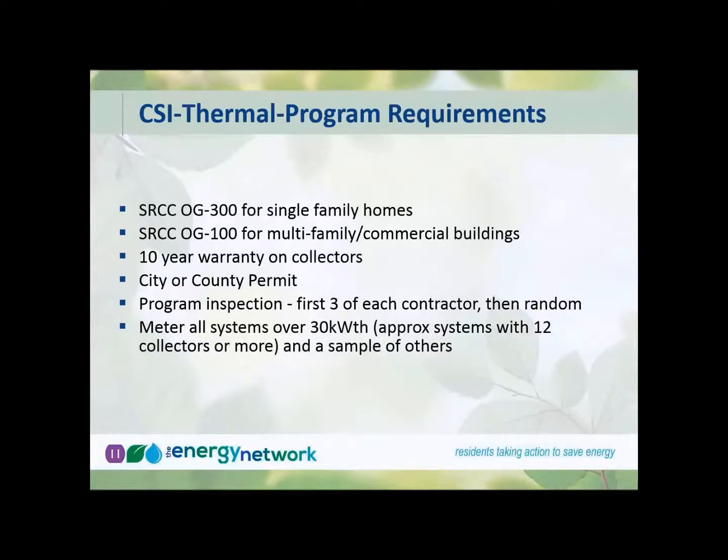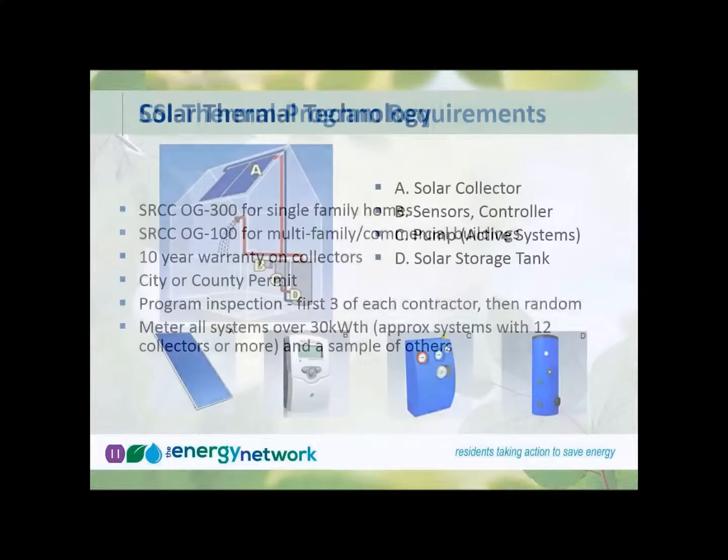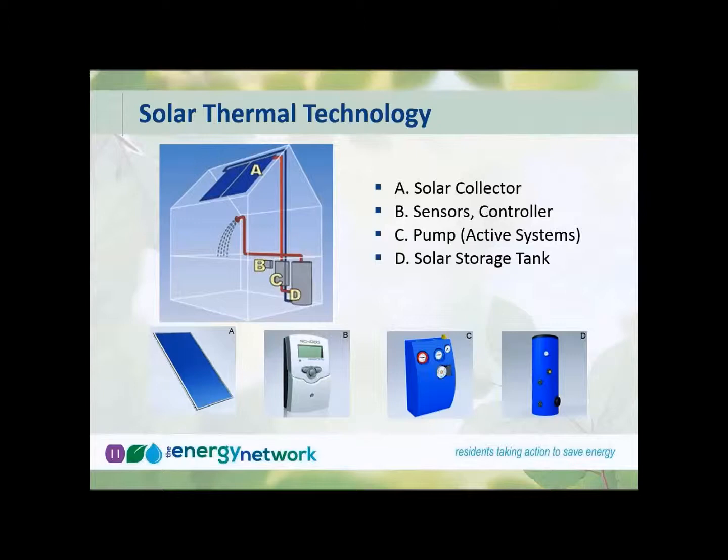Basically, metering is a BTU meter that counts how many calories or BTUs are saved by the solar thermal system. And so approximately 12 collectors or more, 4x10s that is, we would have to have a little more expense with a BTU metering system. So here's a basic solar thermal system.